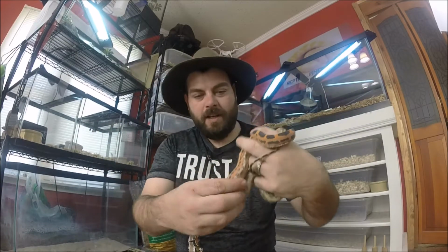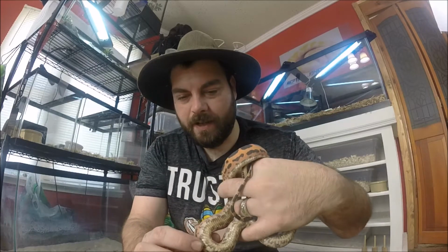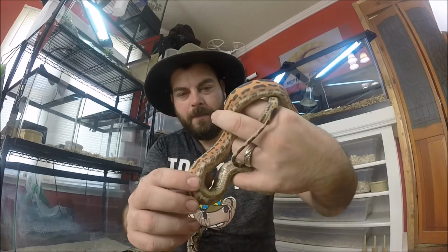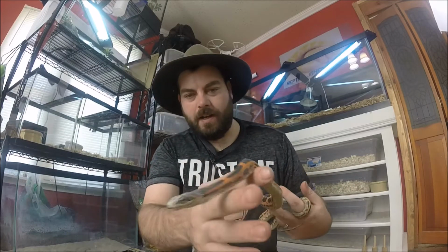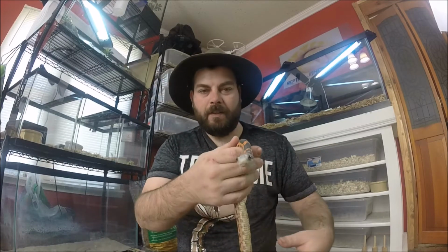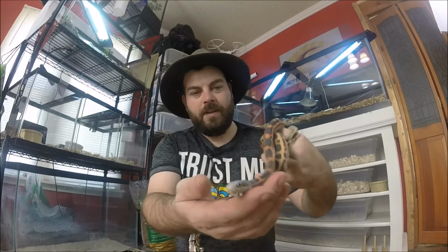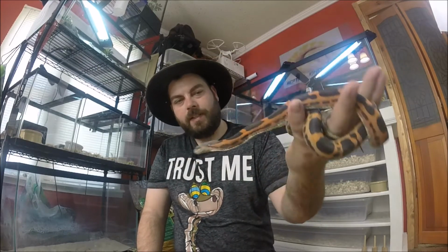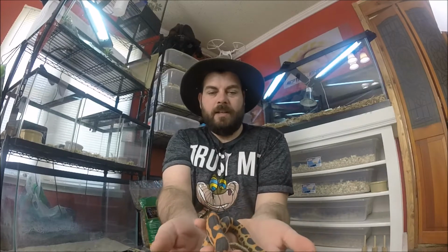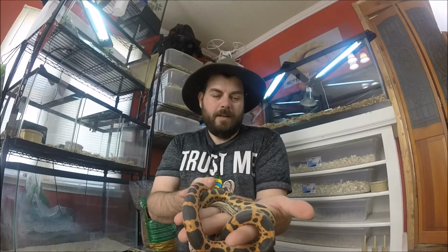But yeah, you can see a little bit of the milkiness right here along the base of her body. So she's going to shed, and I'm certain that she's going to look really, really nice once she sheds that off. So we won't disturb her too much. So that's her, the scaleless Texas rat snake. Let's put her away and grab another one.